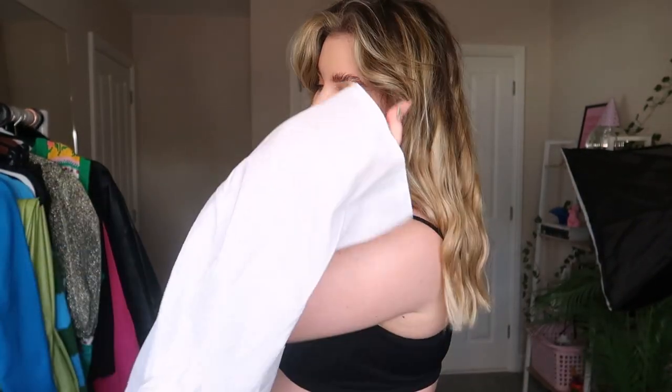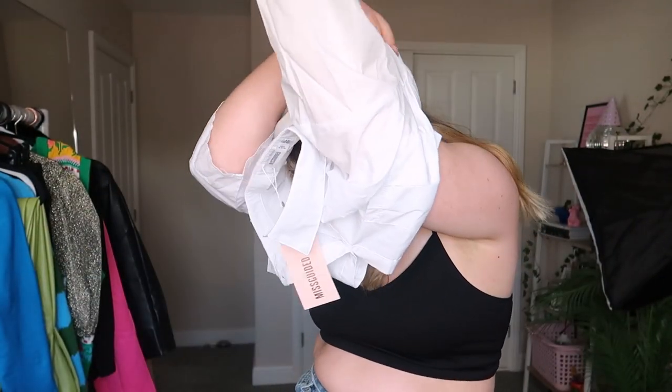Okay, Missguided, aka diner shirt. That was the hardest to get into. So this is a 12. Not enjoying so far. I should have got a 14 already. Should have sized up. No, I don't enjoy this one from the get-go. It's already sort of flattening. Does that make sense? It's already quite flat. I did want it to be more structured. And also look.